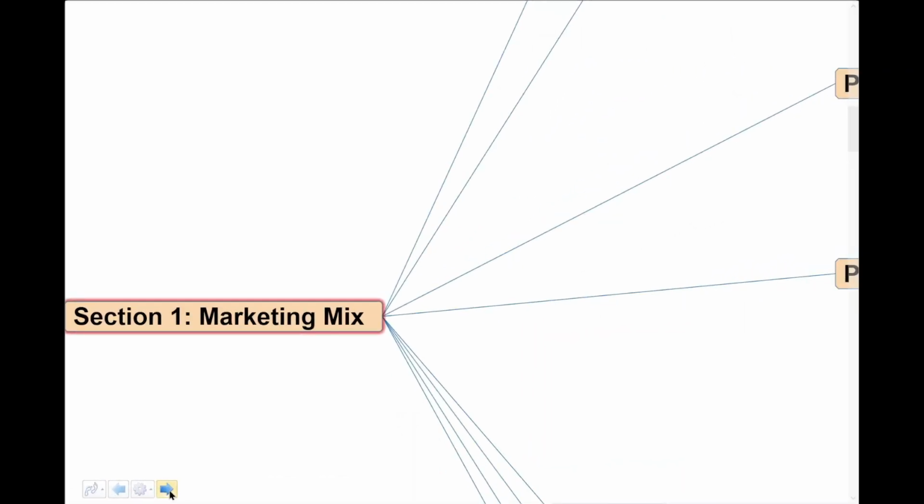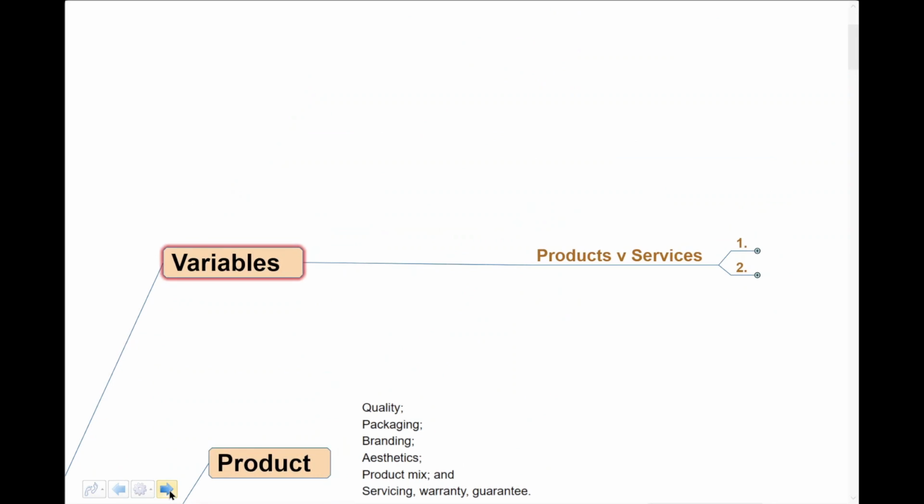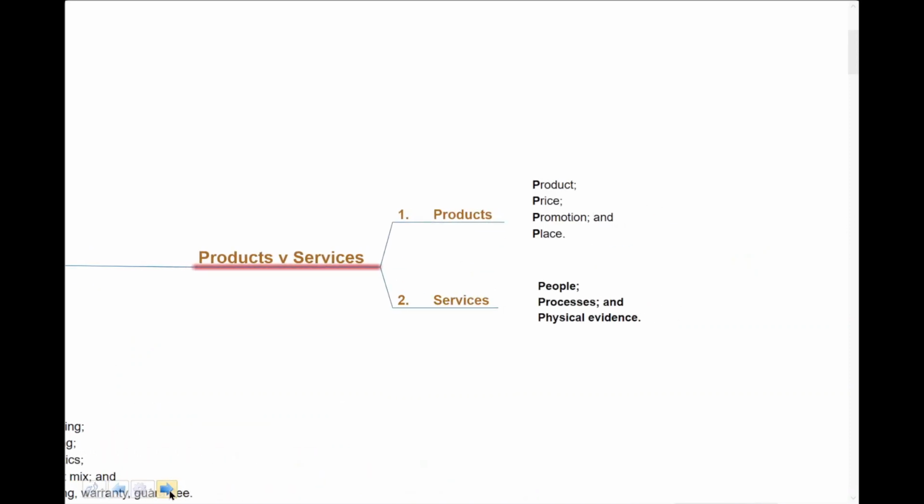And we should know that marketing, broadly speaking, is about customer needs and indeed satisfying customer needs. Let's look at variables. We know that some businesses make, manufacture and supply products. Some businesses offer services. Now, in terms of products versus services, in terms of marketing, we should understand that we have the 7 main areas.